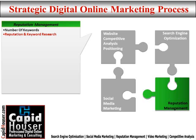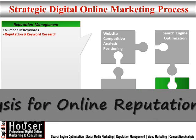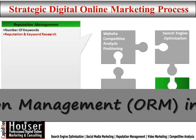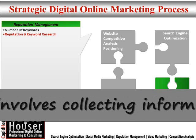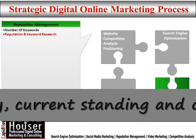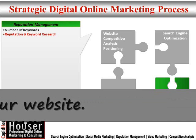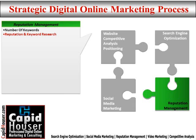The initial analysis for online reputation management involves collecting information on the popularity, the current standing and online reputation of your website. The data we gather at this stage would be our benchmark for the reputation management campaign before all the online reputation management is performed. And this is going to allow us to track our progress and to address any negative publicity that actually exists. So very, very critical.